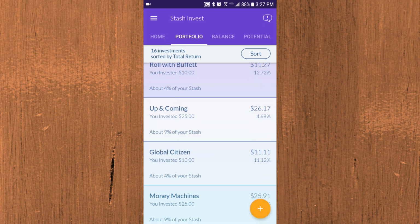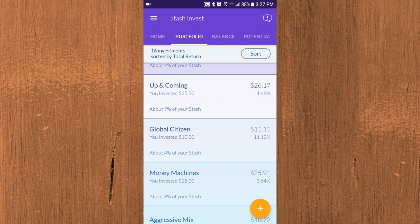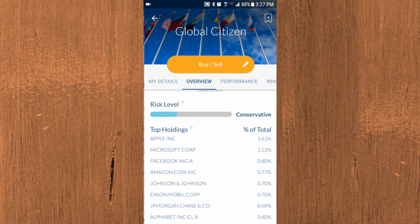Global Citizen, about 4% of my Stash portfolio. It's made about an 11.12% return. Wow, this investment exposes you to over 7,000 assets across 40 countries. So again, this is actually a global ETF. This includes the United States and international countries. It's a global ETF for sure.